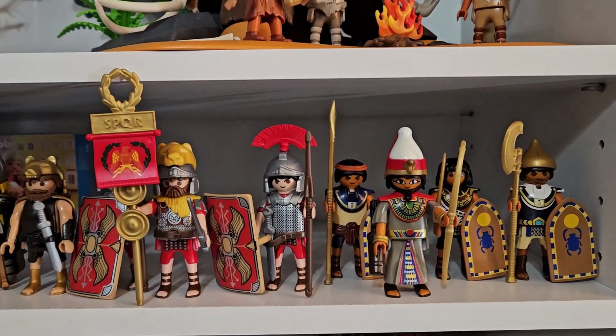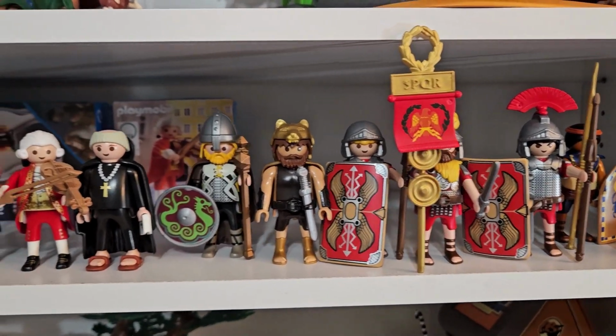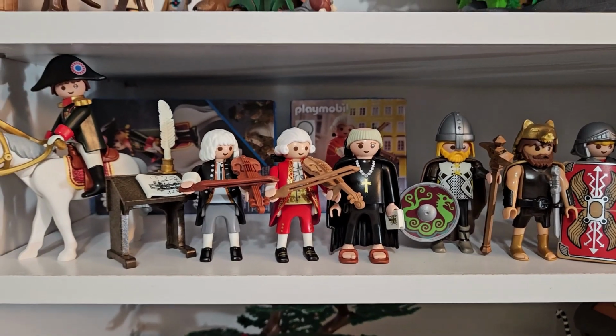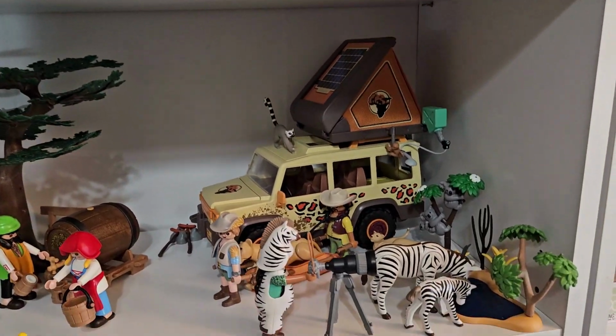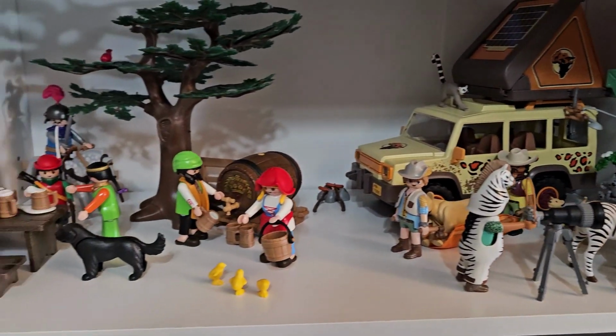These are all historical. That's one thing I really like about Playmobil is they do a lot of really accurate historical things. That's Hercules there. These are cute. Mozart, Beethoven, Napoleon. I mean, that's just so cool. So neat. I like animals a lot, so they've got a wildlife line that I think is really cool.